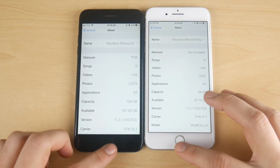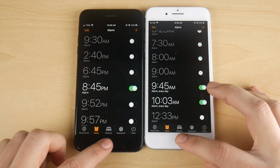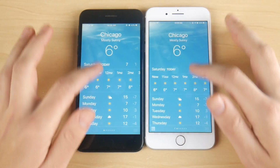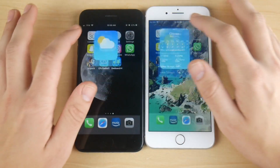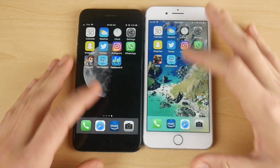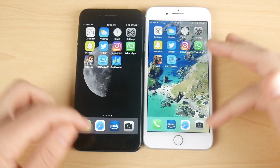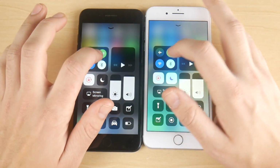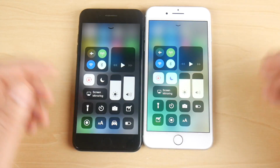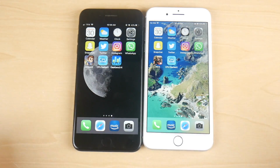Let's go into settings. And let's just do some scrolling. You can see scrolling just as smooth on both. Let's go to clock. About the same. Weather. Scrolling. Just about the same. Let's go into calendar. And about the same. Now scrolling through just control center and stuff. That's where you usually see a little delay on older phones, is in control center. Even holding down the 3D touch, you can see dead even. So the 7 Plus has not slowed down, well, at least in good conditions.